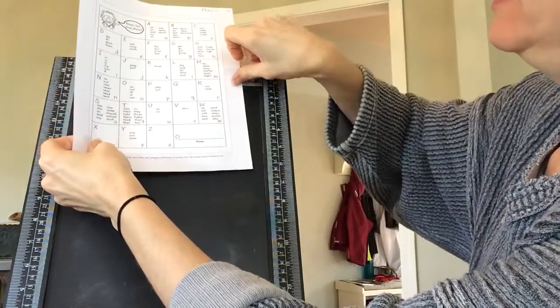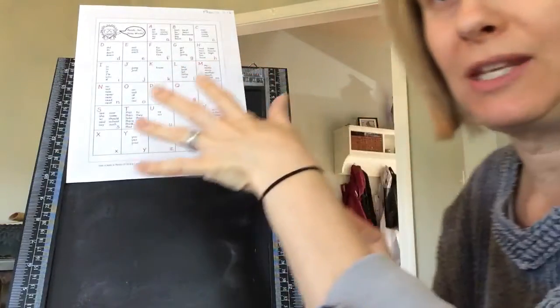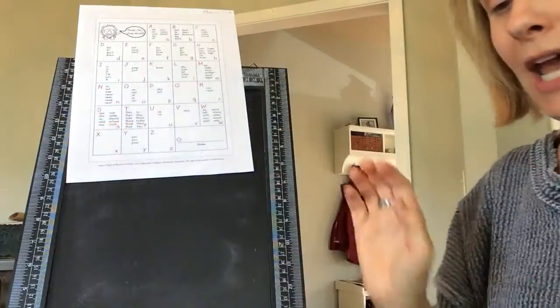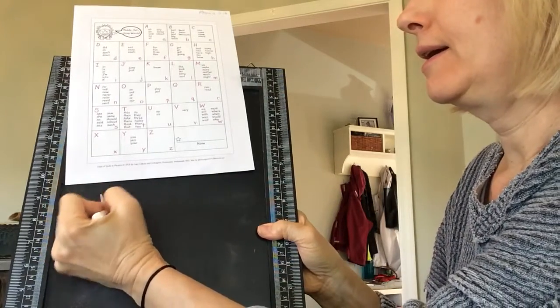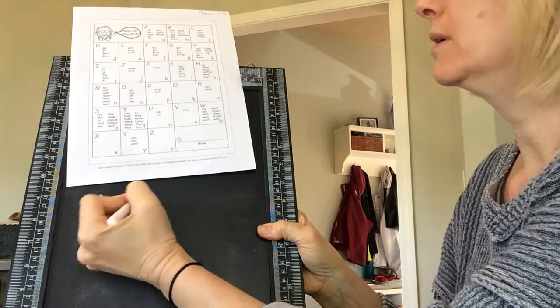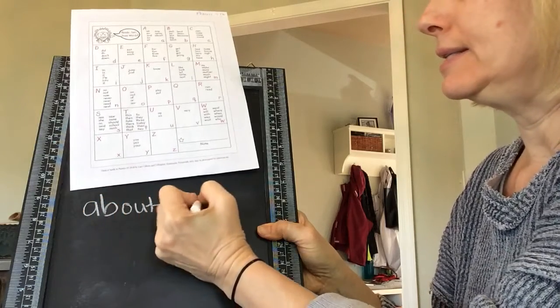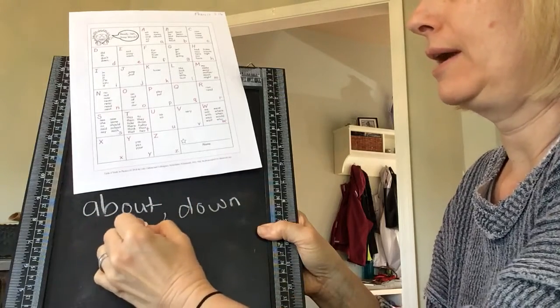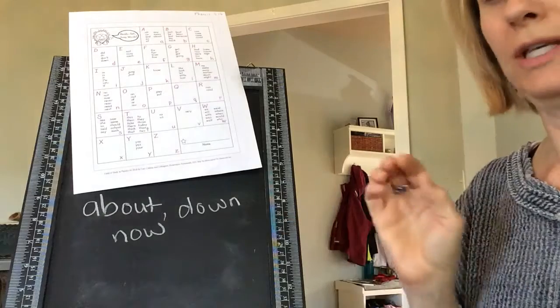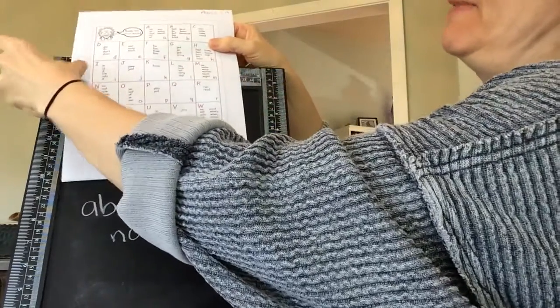The way you play this is you look at a list of words, and it doesn't have to just be these words. It could be any word. And you write down 3 words. So for instance, about, down, and now. Okay, so what you're going to do is look at these words and decide what's the same about them.